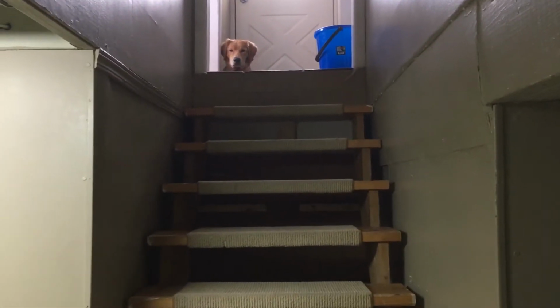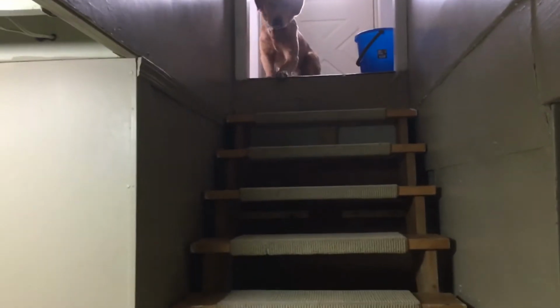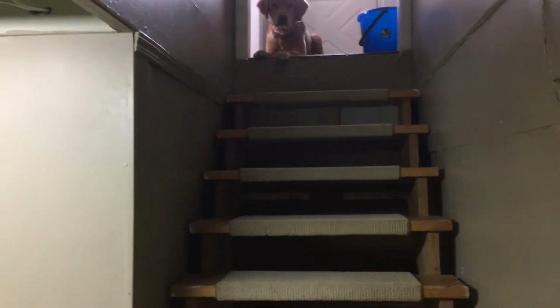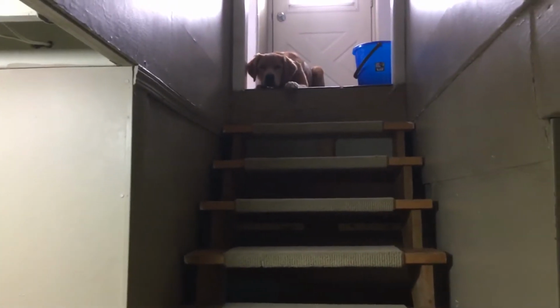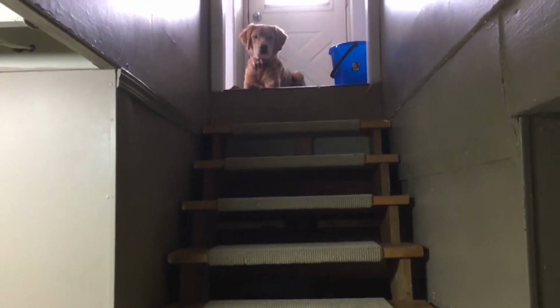That's my rabbit, or our rabbit. Her name is Luna. She's a dwarf lion head mix. She's a little cutie. And then I had to go this way, and then up to my stairs here, which, as you can see, are very narrow. There's my dog Dexter. Say hi, Dexter. Dexter, speak. Come on, Dex, speak. Good boy. Yeah, he's a smart boy.